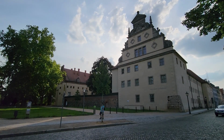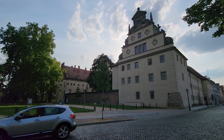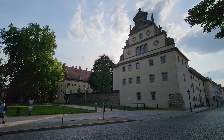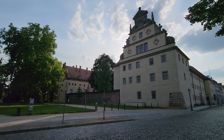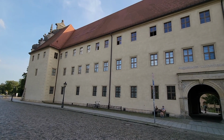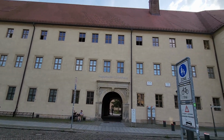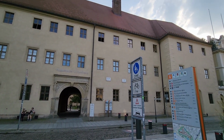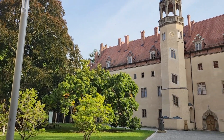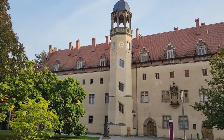This building here originally was a monastery. Martin Luther lived here first as a monk and then later after he married his wife, Katharina von Bora. Walk through this passageway to see the inner courtyard and a turreted building where Luther and his wife once lived. The building was a wedding gift from a prince elector of Saxony and a benefactor of Luther's.